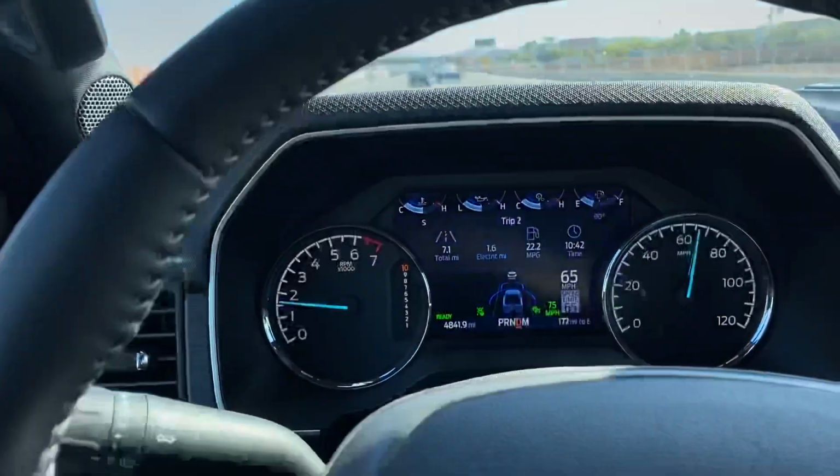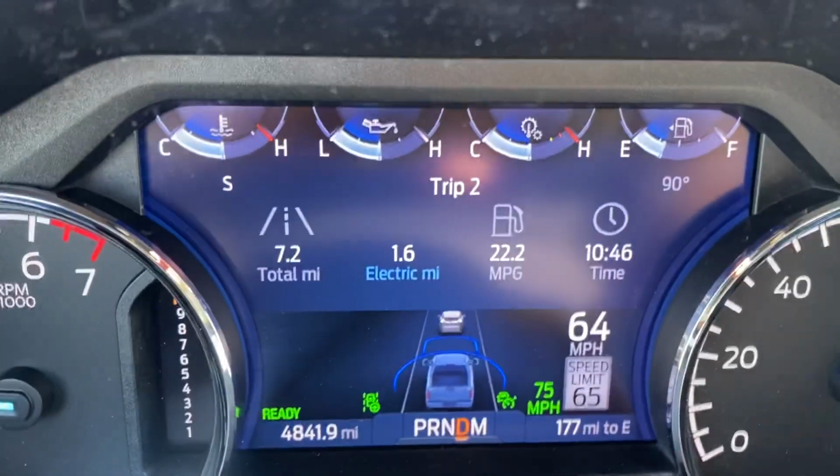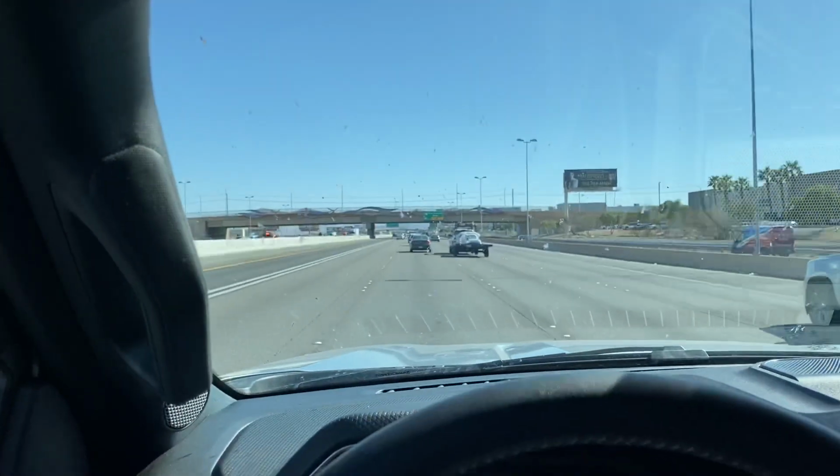Traffic. MPGs in moderately heavy traffic, 22.2. Entirely respectable.